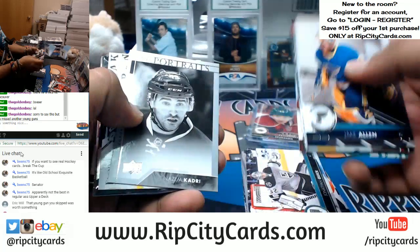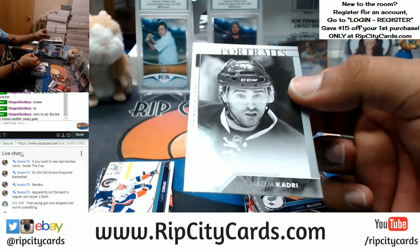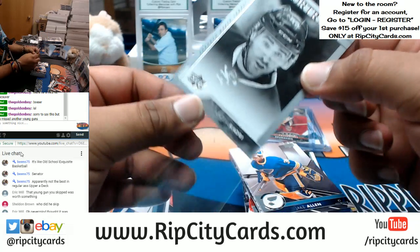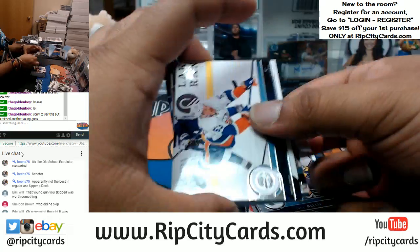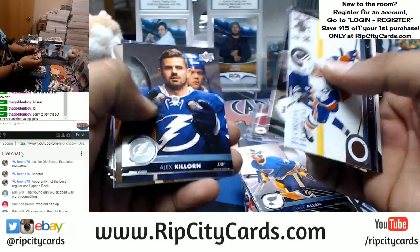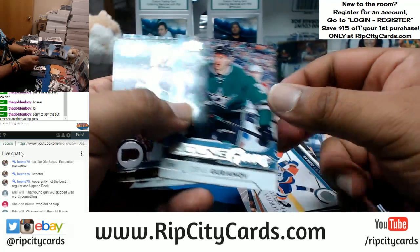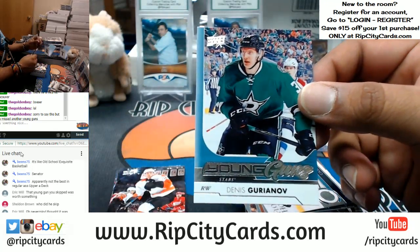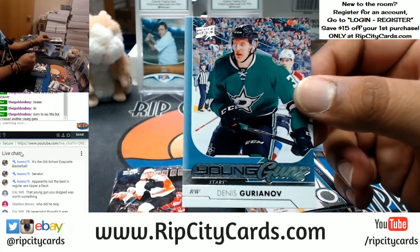Because if it were up to me, I would have been done with this, because I have no idea what I'm looking at. Upper Deck Portrait of Nazem Kadri for the Maple Leafs. Well, you did catch a Young Gun. I guess he wasn't worth what you thought it would have been. Denis Gurianov for the Dallas Stars. Young Guns.